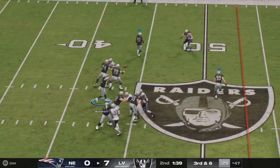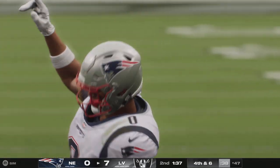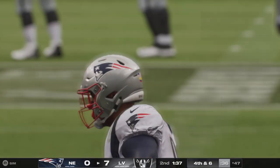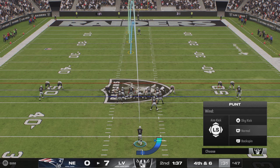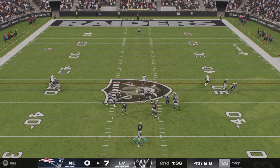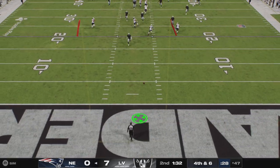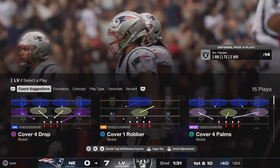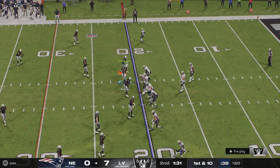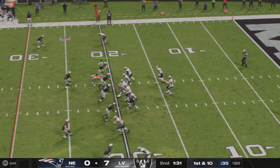From the gun, here's Minshew. He made sure not to let the receiver get behind him. Third down stop sets up fourth down. And no return on fourth down. It's a touchback and will come out to the 20-yard line. So now the New England offense getting ready for their next possession.